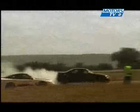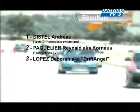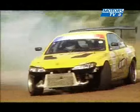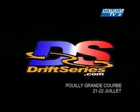Well, there you have it, a great contest. Only serving as exhibition in your podium finish right here. Andreas Distel, Reynald Paquelier, and Deborah Lopez completing it. So an exhibition contest that is a big step forward for the French drifting scene. The next contest, July 22, right here on the same track right here in Pouilly as well. So it's going to be showtime. We'll see you then.